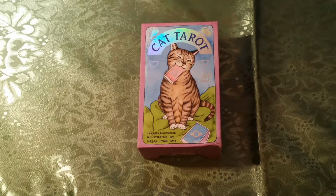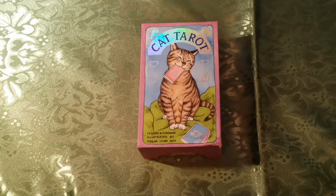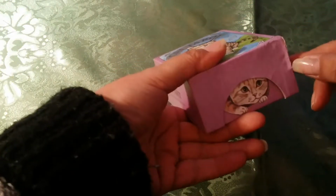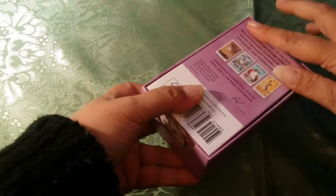Today we're doing a tarot review. I'm very excited about the Cat Tarot. I just got this. It's quite beautiful. The box is damaged, but maybe if you order one, your box won't be damaged.